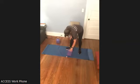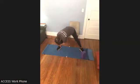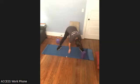Let's go ahead and come up to our feet. Take the feet wide. Fold down. Knees can be soft. Let's stretch to one side. And then walk over to the other. And then come back up. Bring the feet together. Maybe work through those wrists a little bit. And then the other direction.